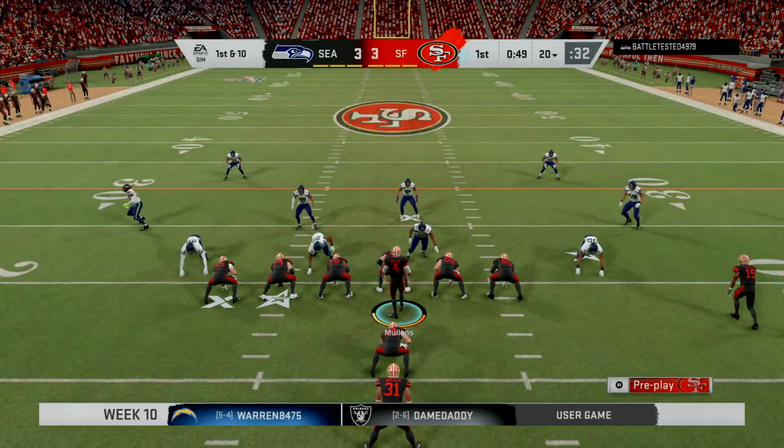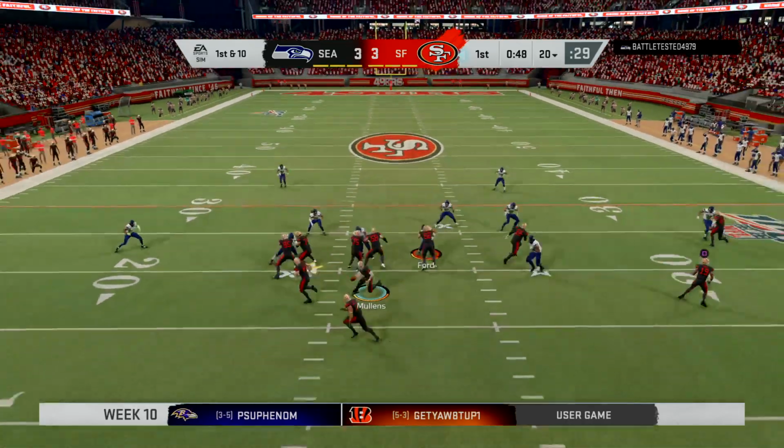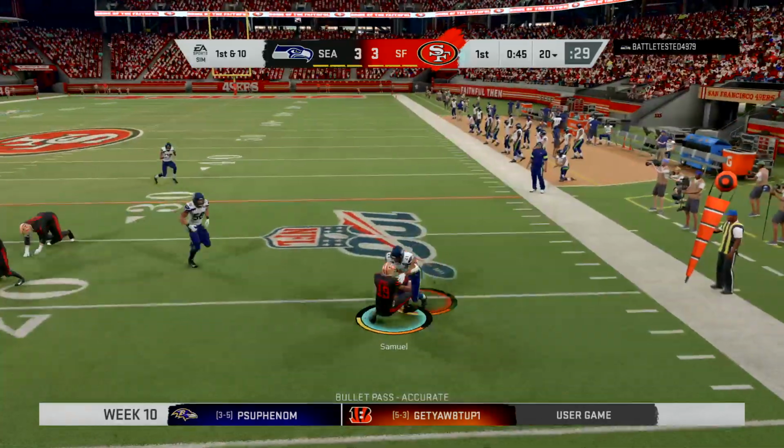The 49er offense set to get this drive underway. And after the field goal last time, we'll see what they can get here. And at least they got points out of the last drive, Charles.